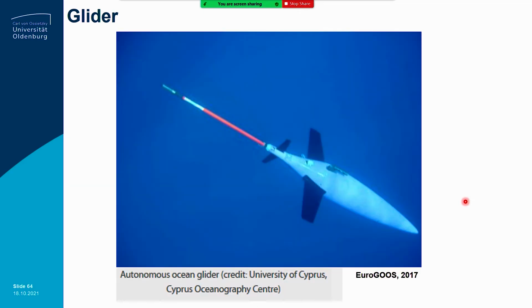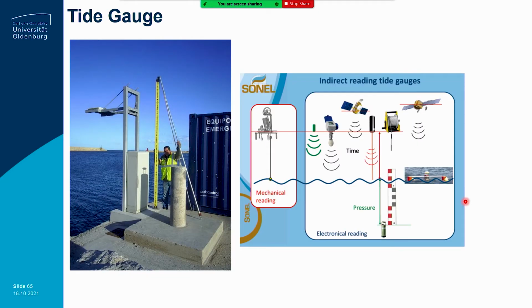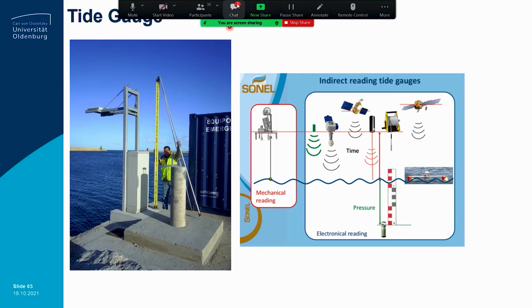So here's another example of a glider. It's an instrument that is programmed: you tell it where to go and collect data, in most cases salinity or temperature, or both. In the nearshore areas, the tide gauge is also important, because sometimes if you have ships, there's a question.